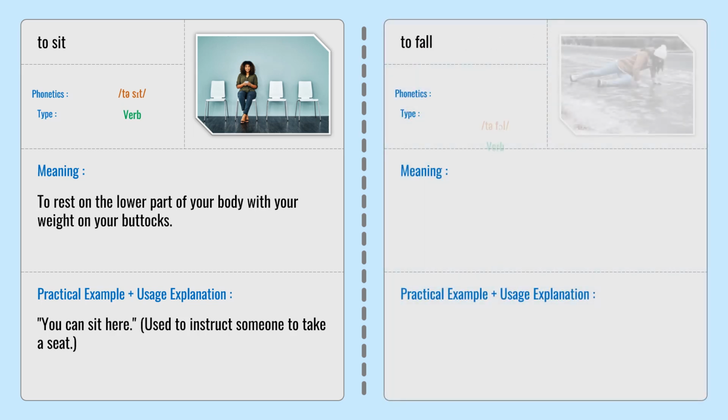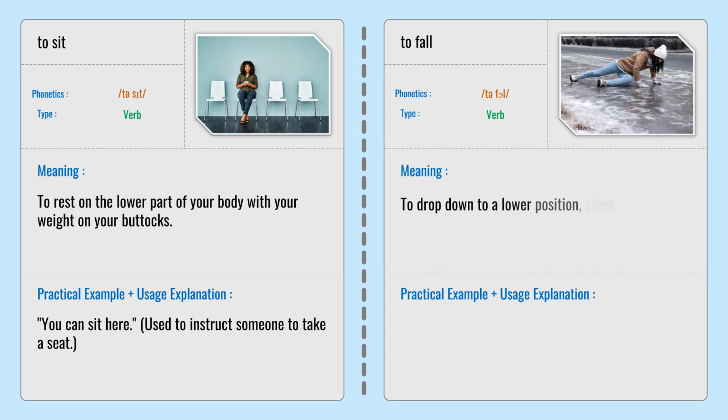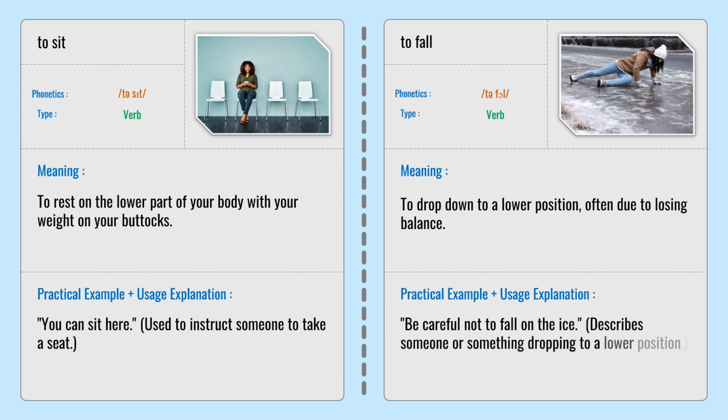To fall. To drop down to a lower position, often due to losing balance. Be careful not to fall on the ice. Describes someone or something dropping to a lower position.